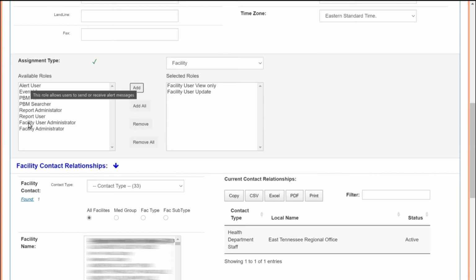Now, if I was a more powerful user, I might need to have the ability to come in here and create other users at that facility. And so if I was a facility administrator, I'd probably at least have these roles, which would allow me to do pretty much anything I need to do.